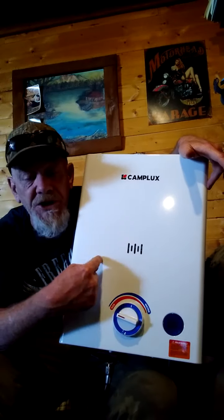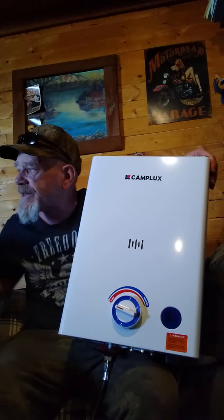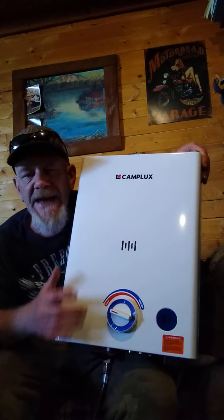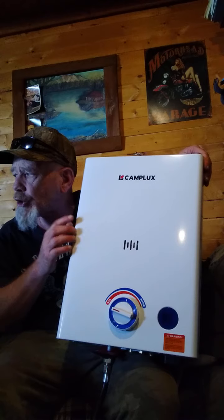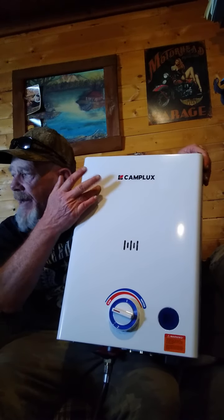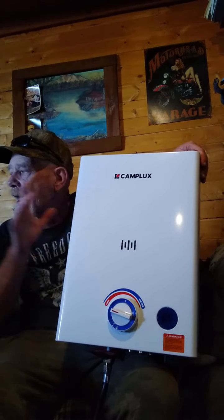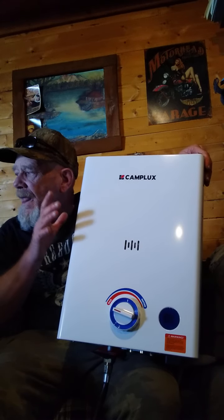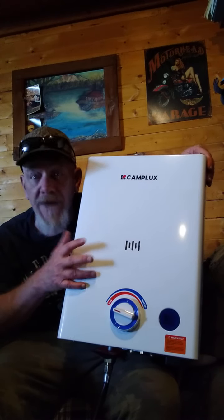Now, a little bit about this unit. This is an on-demand propane water heater, and I'll just read you what it says here. It says that this is the world's smallest in 2.64 gallons per minute, weighs 15 pounds, product size is 13 long, 7 wide, by 21.7 inches high. It is the world's smallest and lightest water heater in its class. It says that this is a 2.64 gallon per minute instant hot water heater, maximum power output of 68,000 BTU. That's a lot of heat.